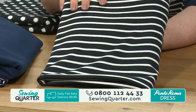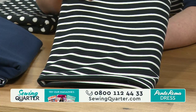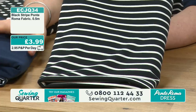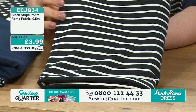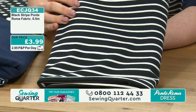Again, the Ponte Roma, coming with your cream and black. So it might depend as well. As I was saying, I tend to prefer navy to black just because I find it a little bit softer. But saying that, if you want to wear it with black tights, black shoes, black boots, I know people tend to have more black shoes, then the black might be something that you'd prefer.